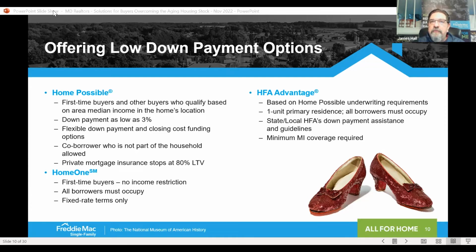We've also reduced the mortgage insurance requirements on HFA Advantage and Home Possible for when the area median income is below 80%. Standard mortgage insurance on a 3% down conventional loan requires 35% coverage. On Home Possible, it's reduced to 25%, and on HFA Advantage, it's reduced to 18%. So there's a substantial savings for the consumer with their monthly mortgage insurance payment. So with that, I'll turn it back to you, Sandra.